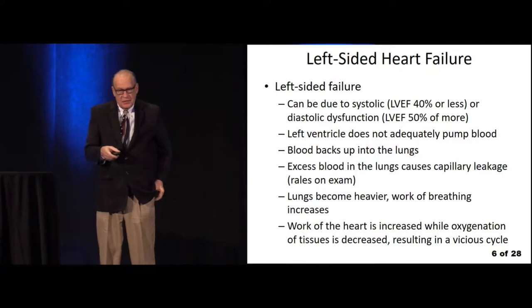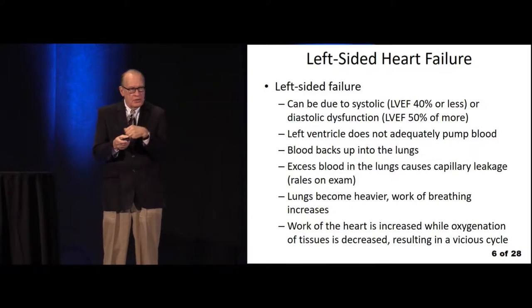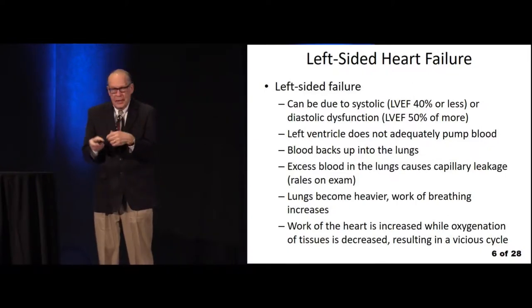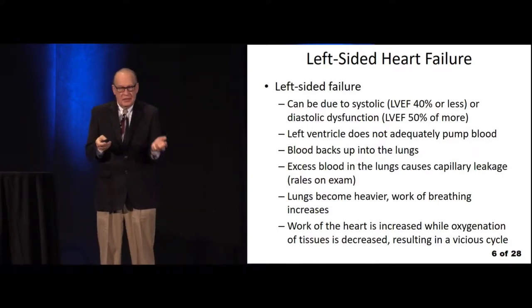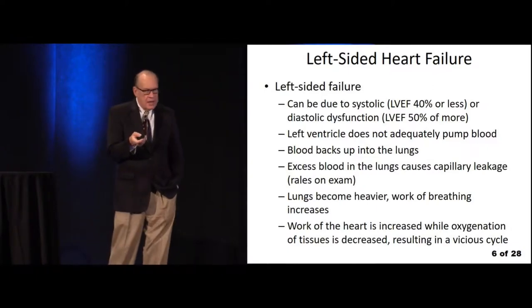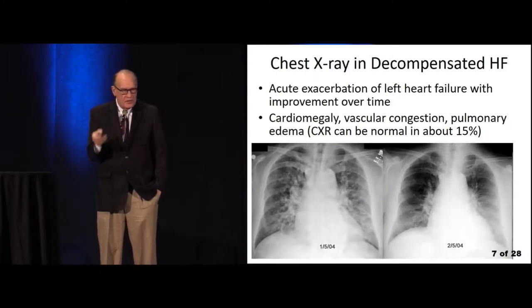So this is kind of a summary of what I just mentioned. You don't pump out 100% when you squeeze your heart during a normal systole. If you can get 65%, that's considered to be normal, and when you get into the 40s, it's considered to be abnormal. This goes to the pathophysiology that I just talked about in terms of this vicious cycle.